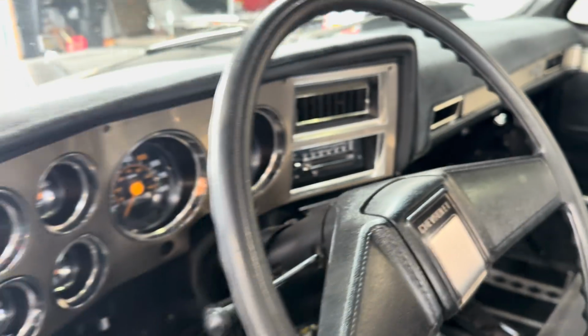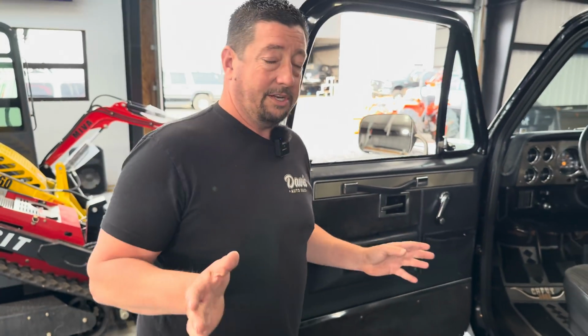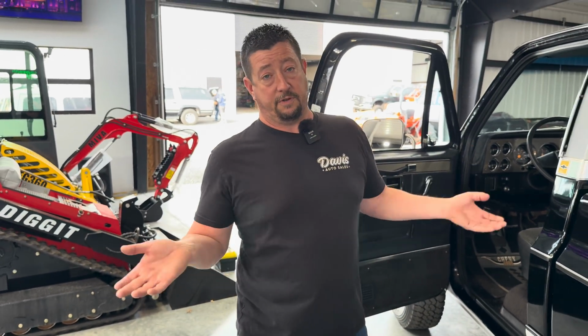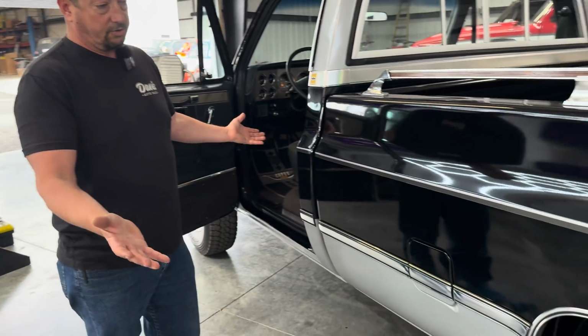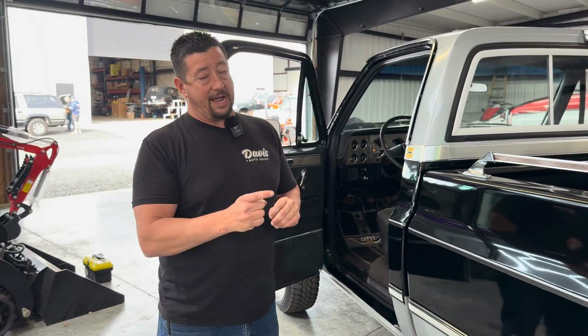Now again, I told you I bought 2 trucks from him, and we did get the paperwork a little mounded up. Wasn't a big deal either way. I didn't care if it was 515,000. The truck was the truck. 15,000 original miles only.